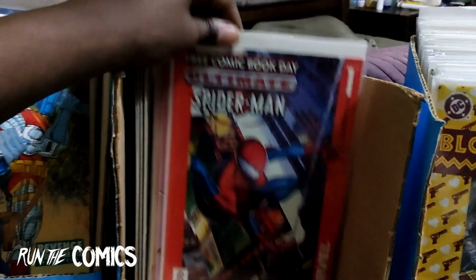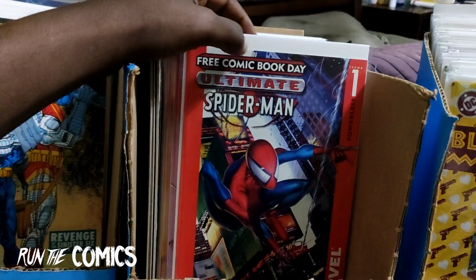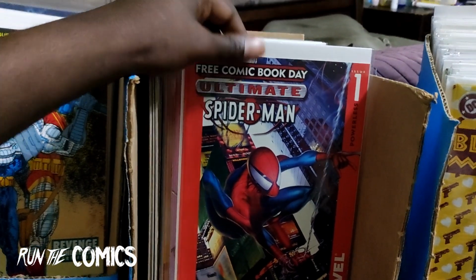Here we have the free comic book. I've been trying to find this Ultimate Spider-Man number 1. I'm trying to get all these early free comic book day books, so I was able to find this, and that was really dope.